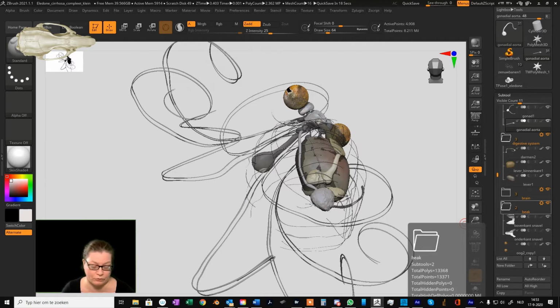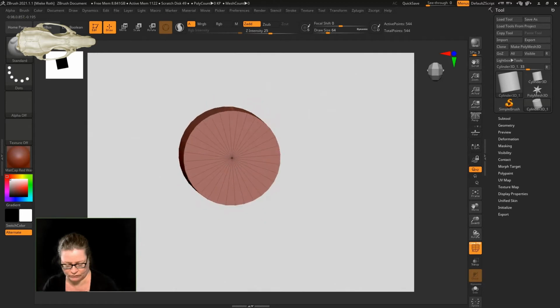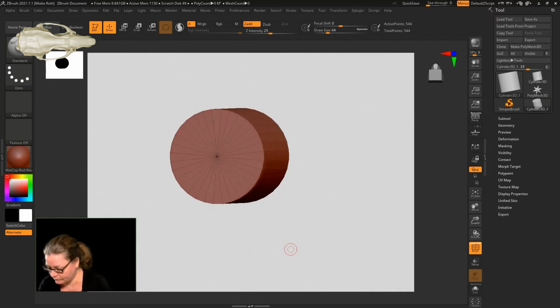objects within Zbrush. Okay, now on to how I make stuff in Zbrush. As you can see here on the screen, there is a cylinder, and I will show you how it's built. It has several layers, and the top and bottom are pie-like. Okay.